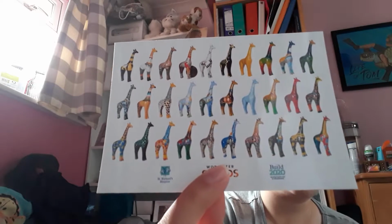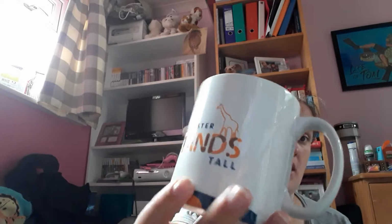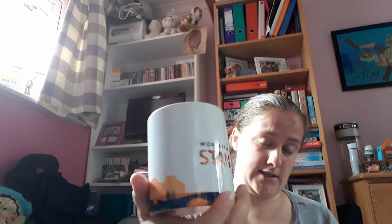So that was one thing I bought today. And the other thing I bought for me, you're probably thinking, didn't you just say you didn't want any more? But I bought a mug as well, a Worcester Stands Tall mug, just to kind of remember the whole giraffes being in Worcester, because after Sunday they're being auctioned off and they won't be around the city centre anymore. They'll be spaced out wherever they were painted and things. So I bought a mug as well.